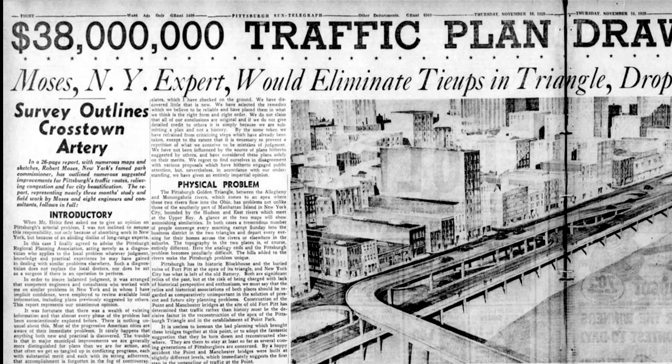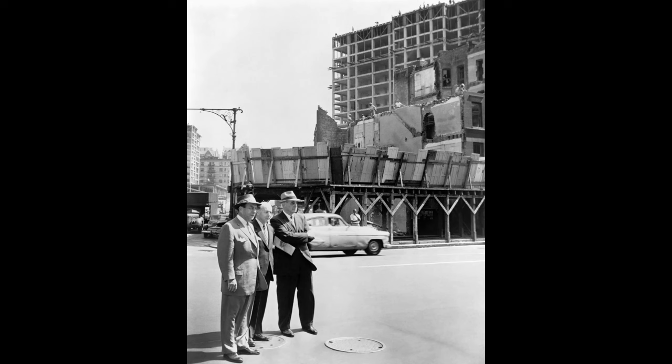In fact, the Parkway North was first devised by none other than the infamous Robert Moses. Robert Moses was one of the most significant urban planners of the 1950s. In New York, he was known for his huge, successful infrastructure projects that shaped the modern city today.